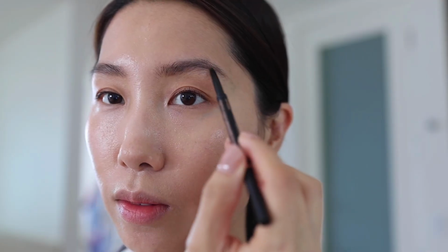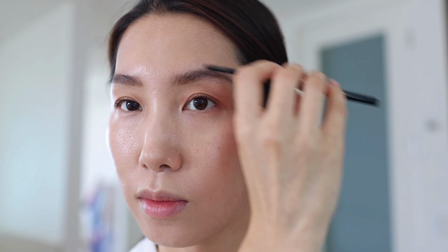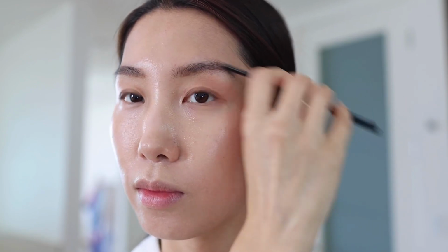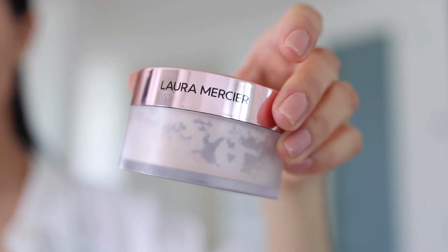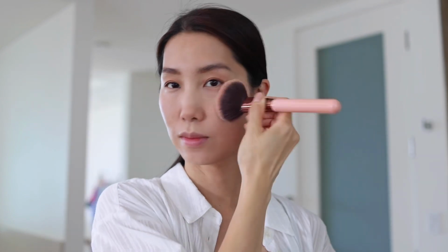And I just need to quickly touch up the brows with my Anastasia Brow Wiz brow pencil for a long-lasting natural look. Just enough to fill up the gaps in the brows. For summer mornings, I like a little powder to set the whole face. Laura Mercier's translucent setting powder is my favorite. The powder blurs the pores and smooths the skin. And just a thin layer will be enough for the whole day.